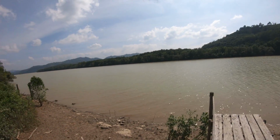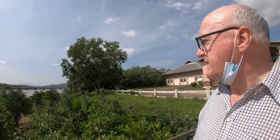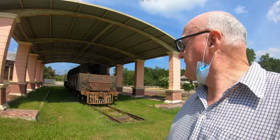But there is a Japanese battleship that was sunk here, and they were telling me today that there are plans to bring it back to the surface within the next 5 to 6 years. They say it's been buried in a lot of mud and silt coming down from the mountains. They say it's in very good condition. You can see here that the Thais have gone to a lot of trouble to start to make this into a museum of sorts.